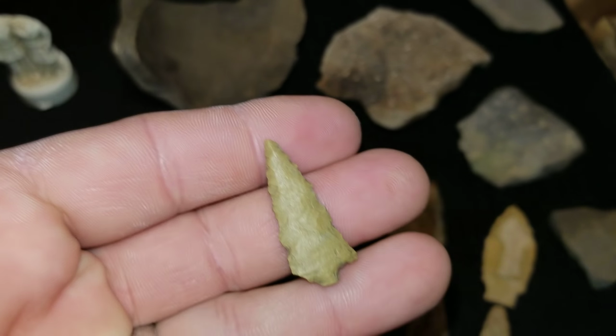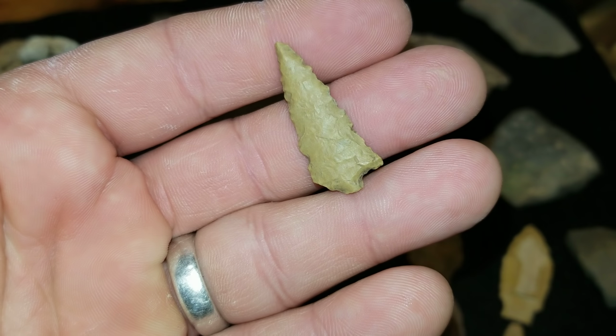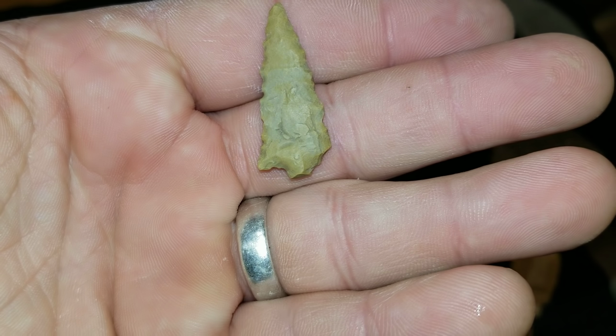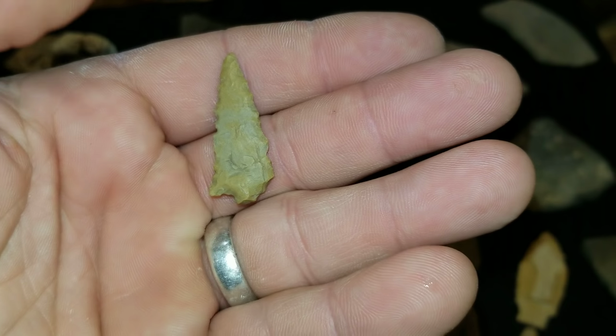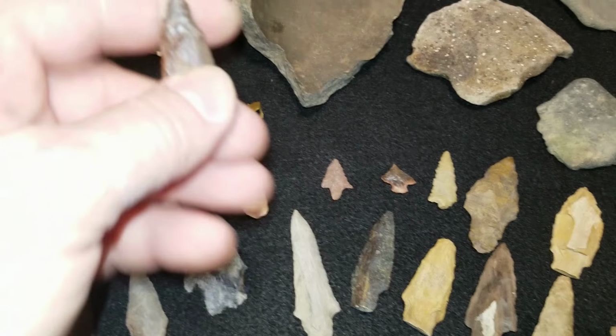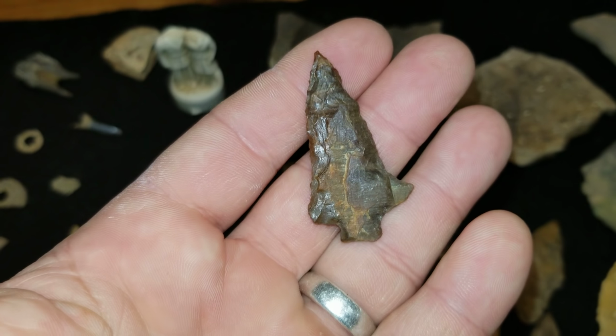That's my little heartbreaker out of the Fossil Creek. Could have been a good bird. All beat up. Tip, base, ear. That would have been a bad bird point too.